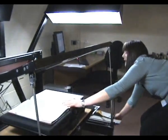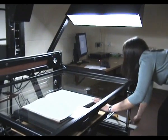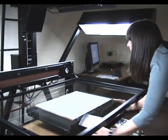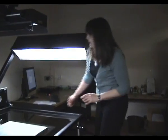And then we lower the glass and then raise it so it gently holds the pages in place without adding too much pressure to the document.